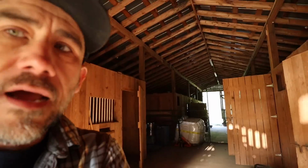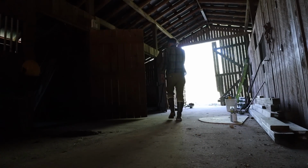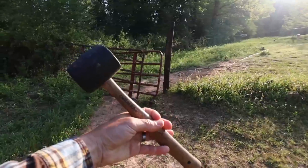With this bigger property, I'm learning that every area of the property should have its own toolbox. And that toolbox should stay in that area. I have tools everywhere. I don't know where anything's at. It could be up by the house. Nope, not in the barn. Let's check if the pigs have it. There it is. Thank you.